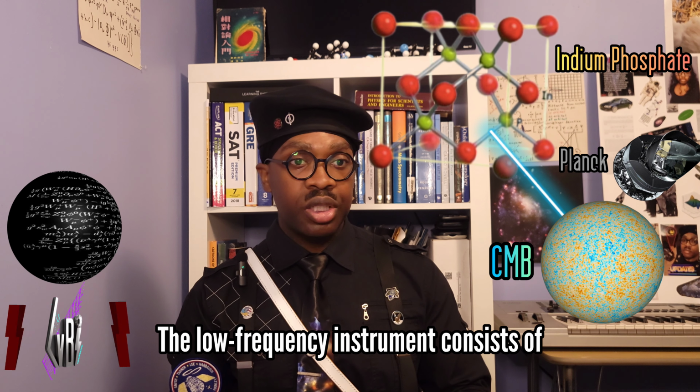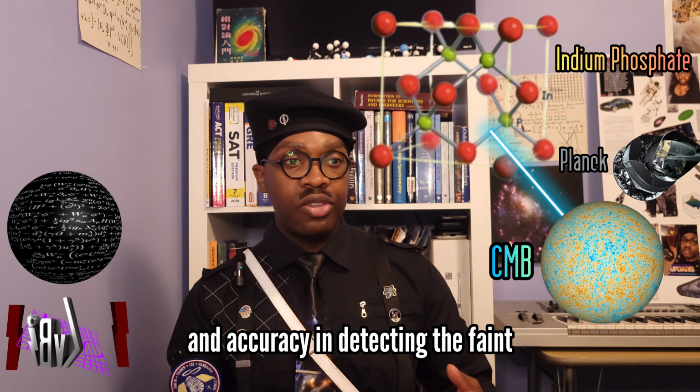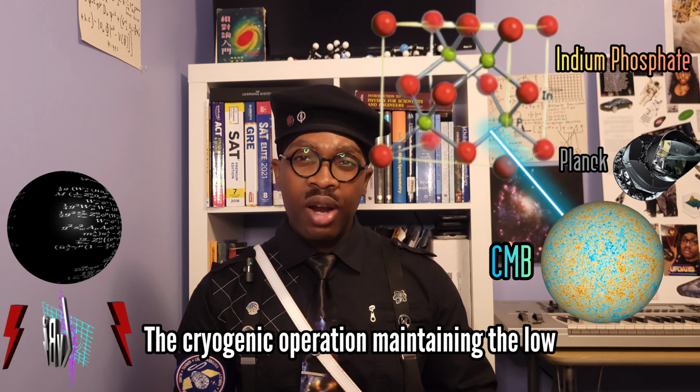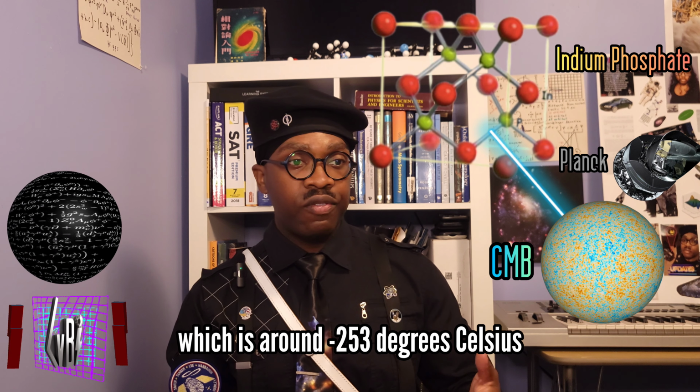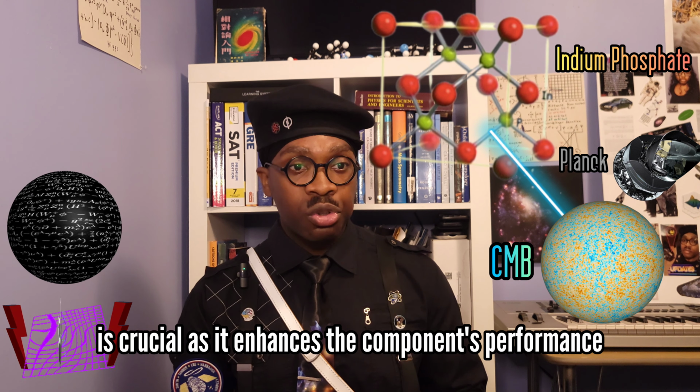The low-frequency instrument consists of an array of microwave radiometers utilizing state-of-the-art indium phosphide cryogenic high-electron mobility transistor amplifiers implemented in a differential system using black-body loads as reference signals. The design ensures optimal sensitivity and accuracy in detecting the faint and distant cosmic microwave background signals. The cryogenic operation, maintaining the low-frequency instrument at around 20 Kelvin, which is around negative 253 degrees Celsius, is crucial as it enhances the components' performance and minimizes unwanted noise.